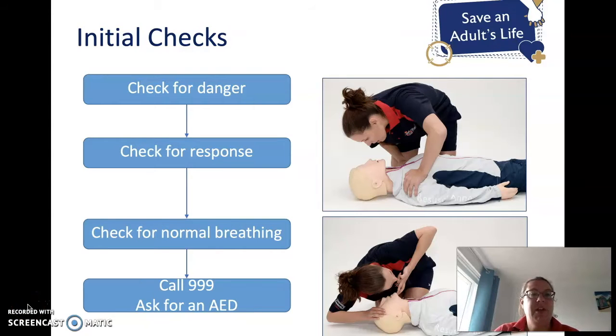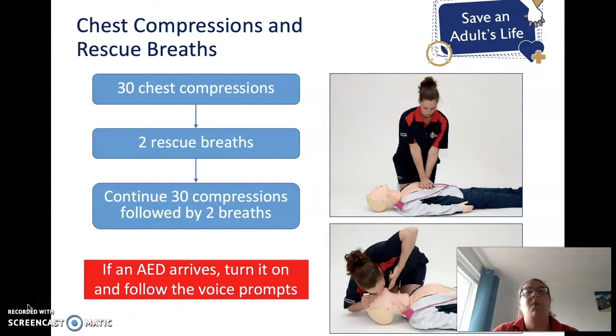Okay. So we've been through our initial checks. Check for danger, check for response, check for normal breathing, and call an ambulance, 999, and ask for an AED. We're now going to look at what you would do after that. So if we haven't got any normal breathing, and we've called an ambulance and it's on its way, now we are going to do 30 chest compressions.